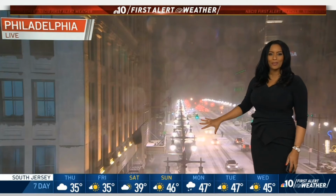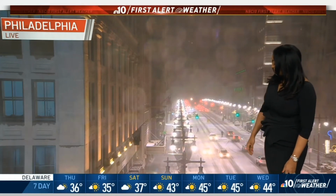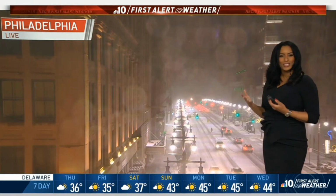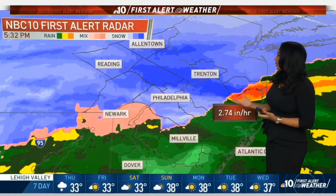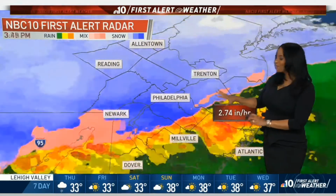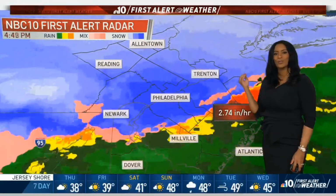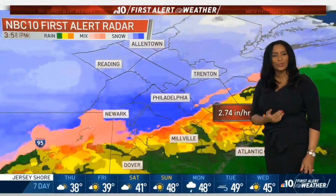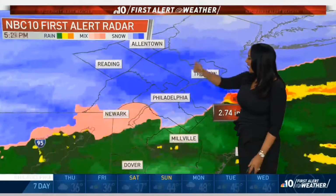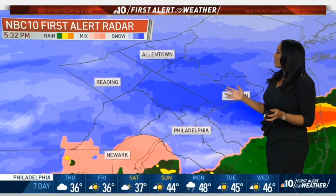One of my favorite cameras to look at is across Broad Street here, and you can see the roads are definitely covered with snow. You can see everyone's walking slowly, trying to just take it all in and enjoy it. It looks like a winter wonderland. And it's not everyone that's seeing this snowfall. If you are to the south of Philadelphia or I-95 corridor, if you're closer to South Jersey, along the shore, central southern parts of Delaware, you are mainly seeing rain. But if you're in Reading, if you're in Allentown, if you're in Philadelphia, if you're in Trenton, that is all snow coming down right now.